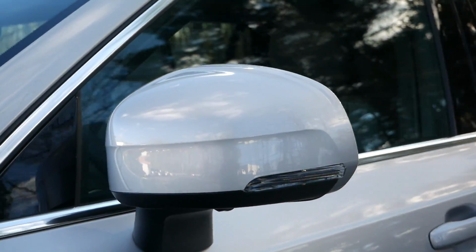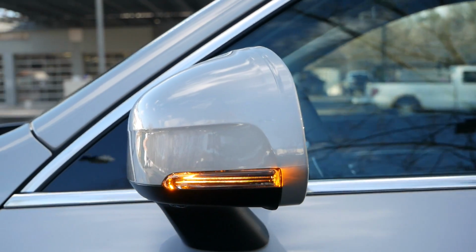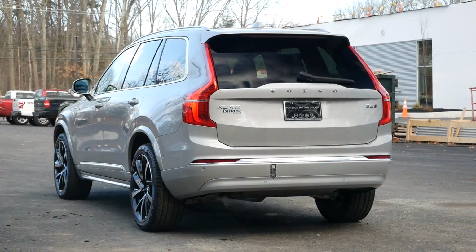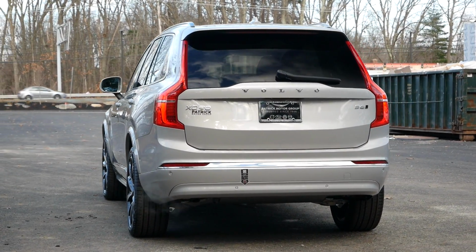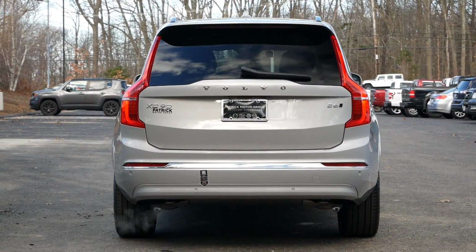You'll have body color and power folding side mirrors with turn signal indicators to go along with blind spot detection for added safety. Then coming around to the back, traditional for the XC90, the LED taillights run vertically along the sides of the liftgate and rear window.